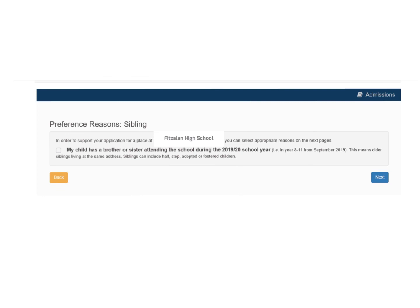You need to tick this box if your child has an older brother or sister that will be in year 8 to 11 in September 2024, when the child you're applying for will begin high school.